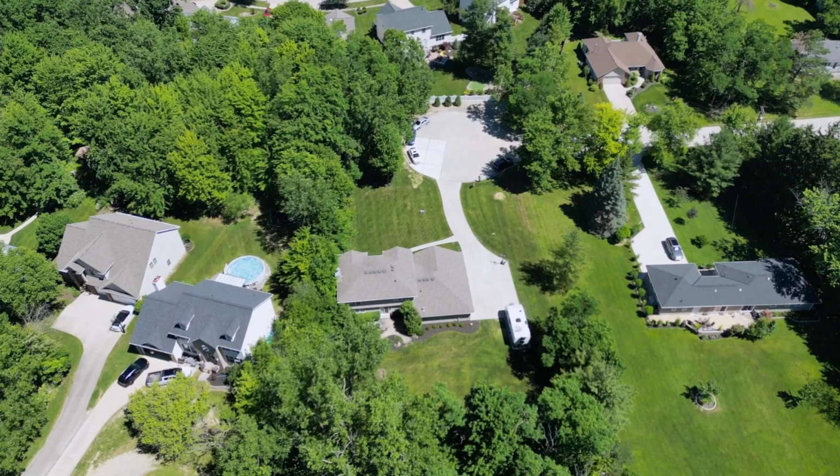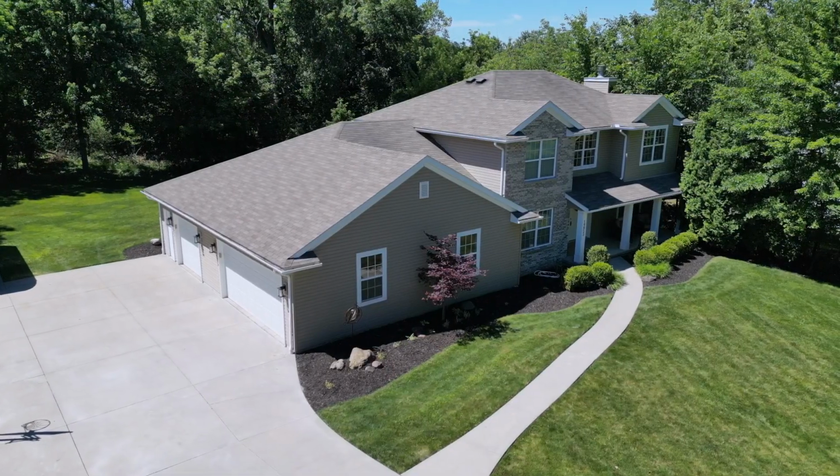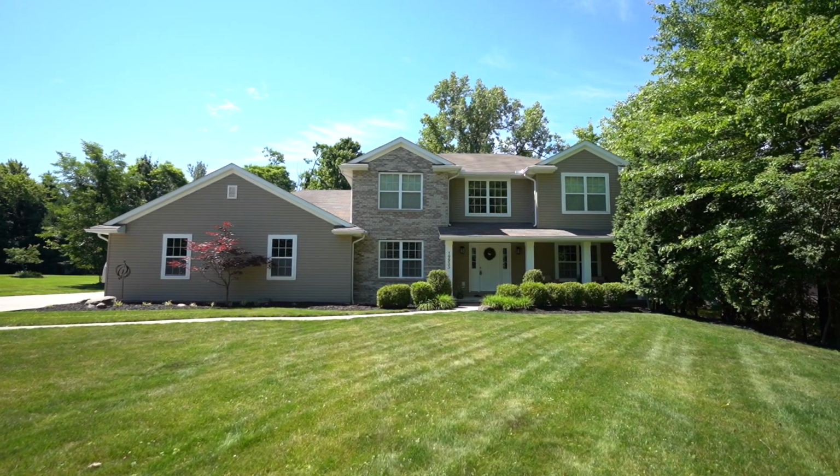Now, the other cool part about this property is that it is located on a private cul-de-sac. This house is at the very end of the street, and there are no other houses on this cul-de-sac. It is the only one. So it's got a very good amount of privacy while still having all of that quick access to all of the shopping nearby. Leading up to the house, you're going to notice that it's got a lot of space.